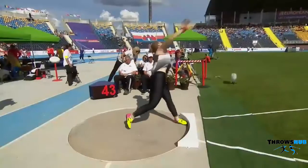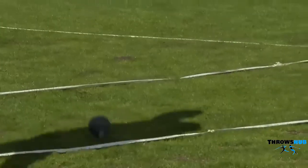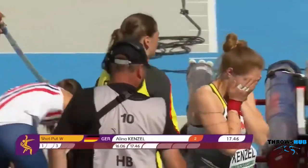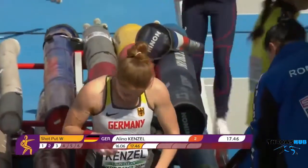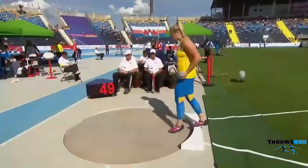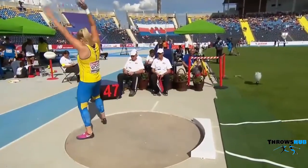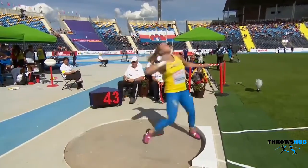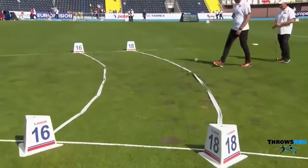Kenzel, the world junior champion, the world under 20 champion. Last year, they were held in this very stadium. Sarah Schmidt, her teammate, giving her a pat on the back. So Kenzel moves up into second place with that 17.46. Fanny Roos holds the lead with 17.71.